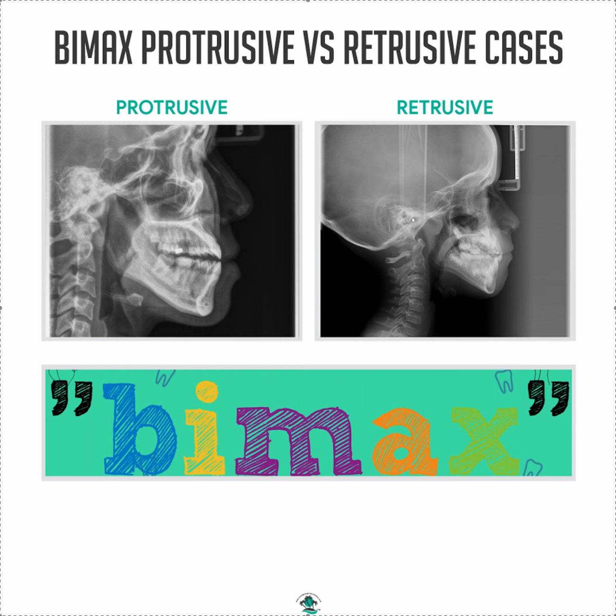Obviously, most orthodontists are pretty good at looking at faces and looking at cephalometric x-rays, and we can kind of tell. We don't even need numbers. But for the most part, if you do run numbers on a cephalometric x-ray, let's take a step back. BiMax means both jaws, upper and lower. Bimaxilla, upper jaw, lower jaw. RETRUSIVE means that both jaws are set back relative to the cranial base. That often means and is associated with a smaller airway, not always, and possible airway problems. BiMax PROTRUSIVE means that both jaws are set forward.